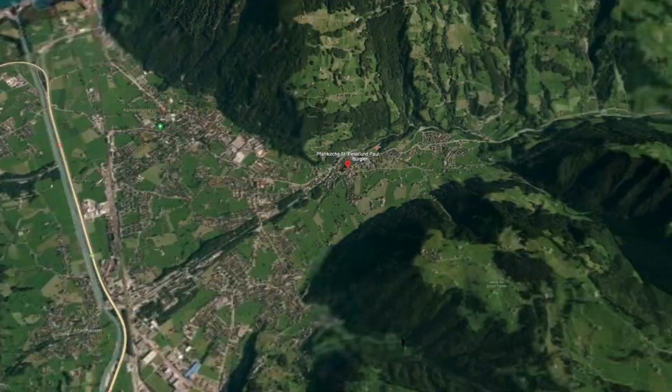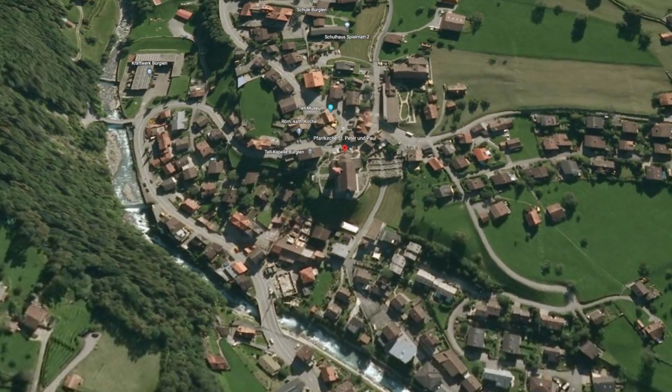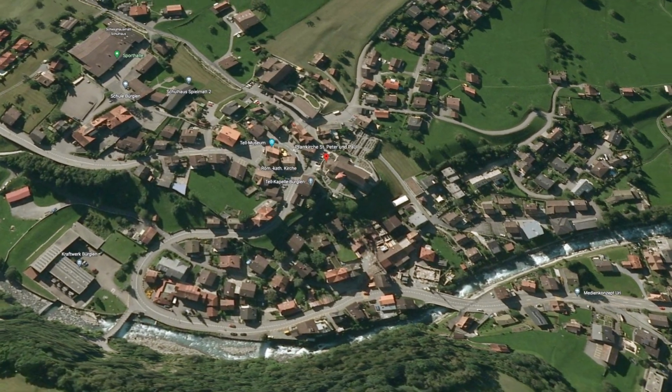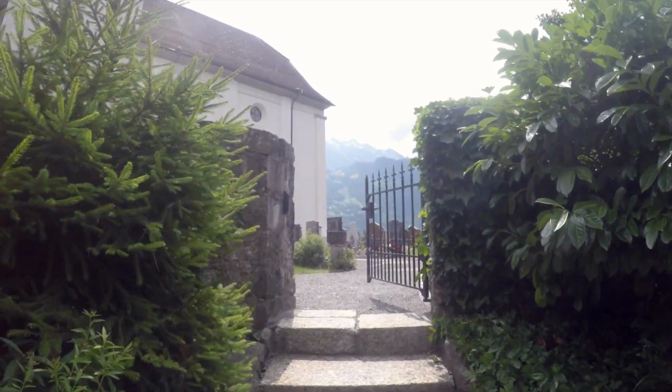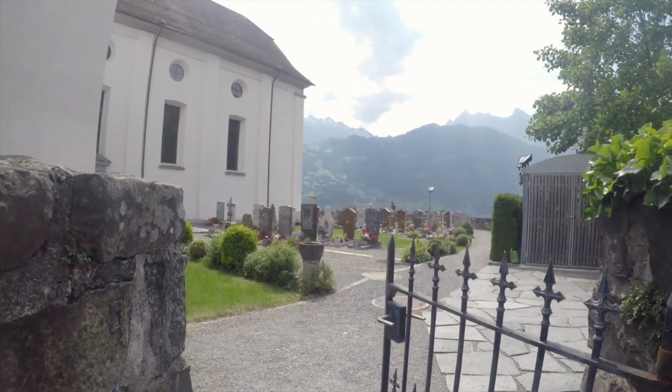The parish church of St. Peter and Paul is located on top of the hill in the town of Burglen in Switzerland. The oldest place of worship in Burglen is mentioned in a document from King Ludwig the German as early as 857.